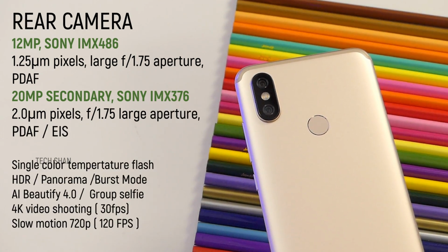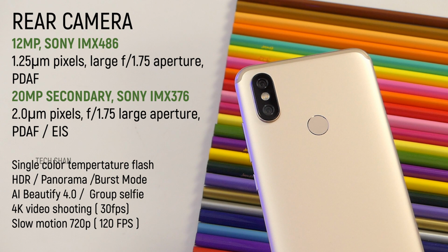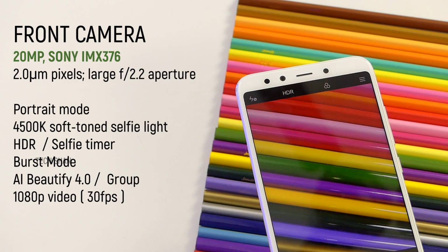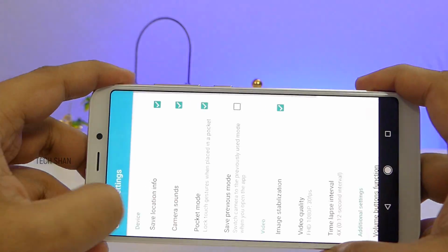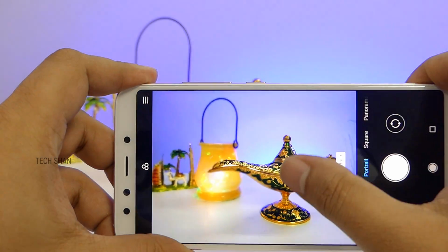Now let's talk about the good things first. Top on my list is the cameras. Well, should I say Sony sensor all over it. Back you get a 12 plus 20 megapixel shooter, and front a 20 megapixel shooter with flash. Personally, I'm impressed. The AI powered cameras do an excellent job in capturing the best shots even in low light. I was quite surprised. Video recording can go up to 4K.